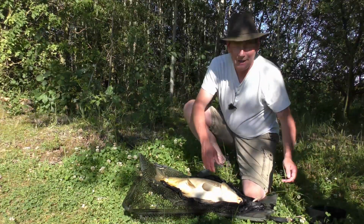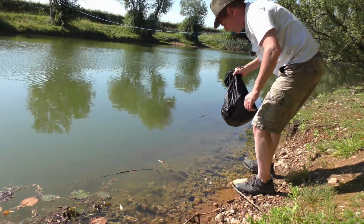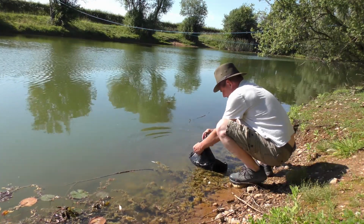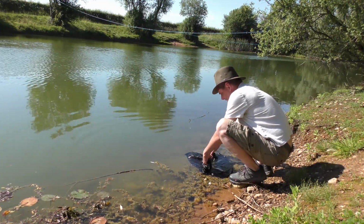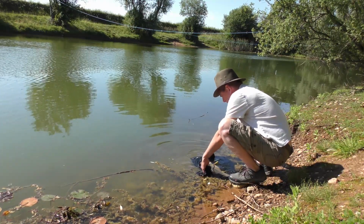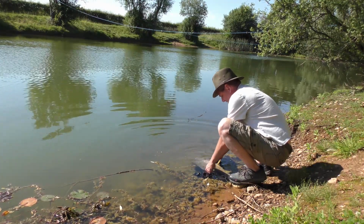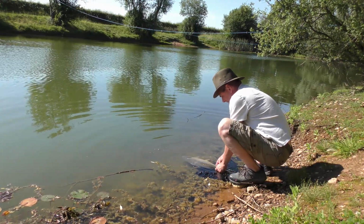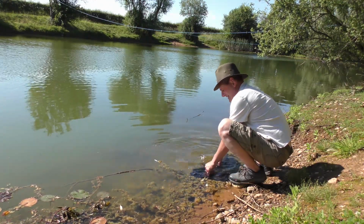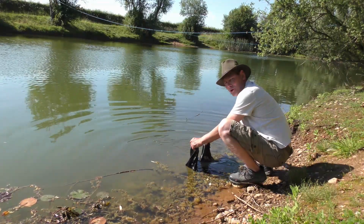Right, well, I'm going to get that put back. I've come down to where I can get a bit nearer to the water, let them have a bit of a rest a minute. It really is a scorching day today. Warm evening. Keep them wet and they'll tell you when they're ready to go. Oh, lovely. Worth coming out for.